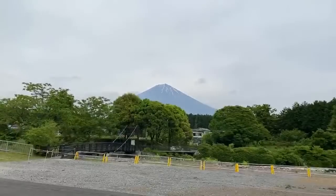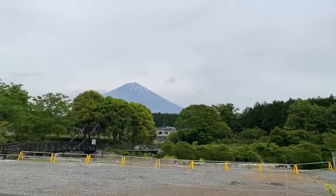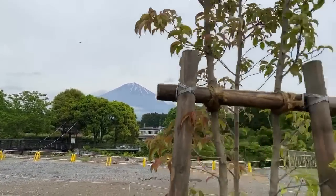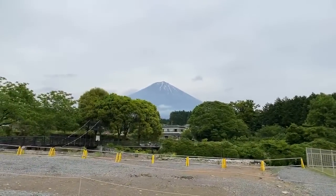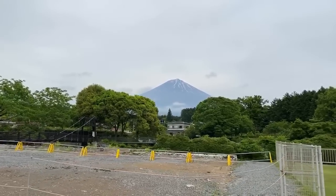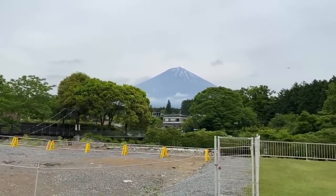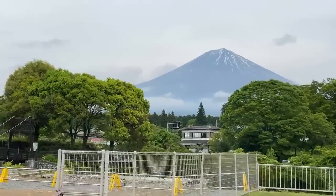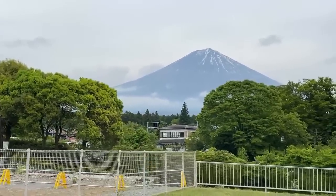I've never seen Mount Fuji from this angle. I used to live in Fujinomiya, so I've seen it from this side. It really is beautiful. But I've never seen it in May when the snow is still on there melting like little streams, like a woodblock painting, a woodblock print. Yeah, the snow's all gone.